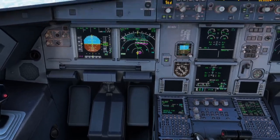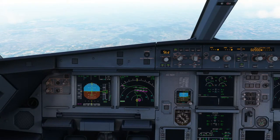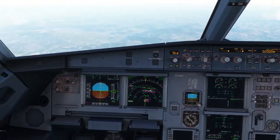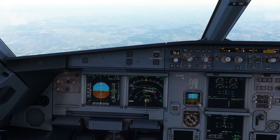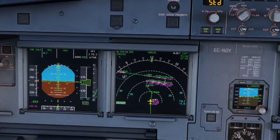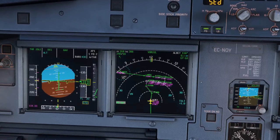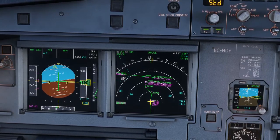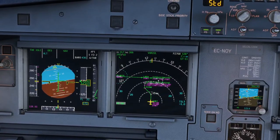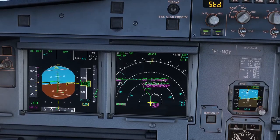We'll keep this on performance. I'm going to remove this here. Let's put this on the first officer's side so we can see things clearly. Let me zoom in here. Now you can see the constraints properly. A button that I probably used very seldom in my previous experience with the Airbus, but it's been very enlightening for me the past few days. And you can see now all the restrictions there.